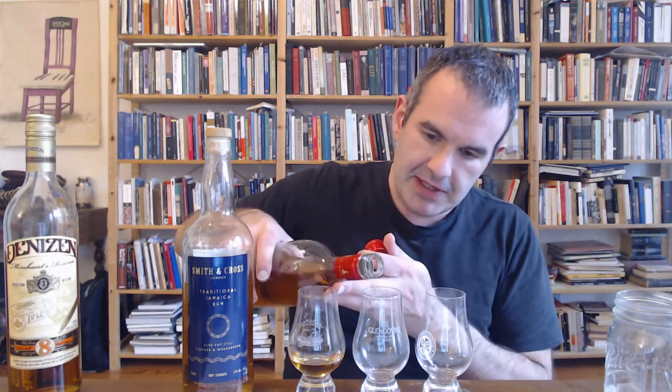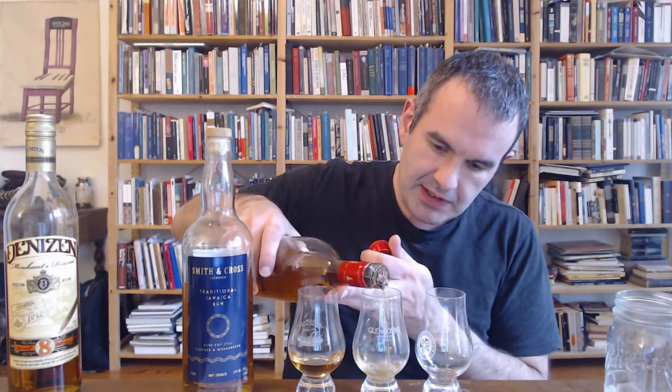But it's still a $30 Jamaican pot still rum, and that's something to look at. So what I thought we would do is just compare these three guys and talk about how they would stand up in Mai Tai territory, but also just as things to sip on.